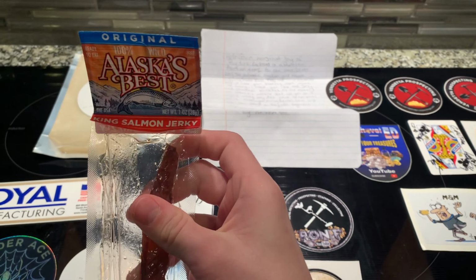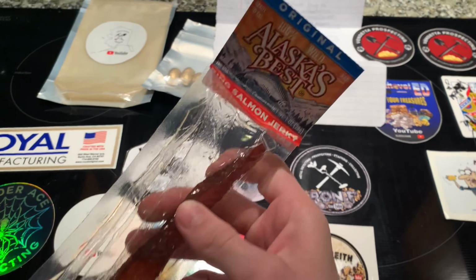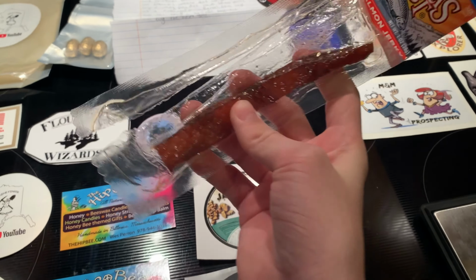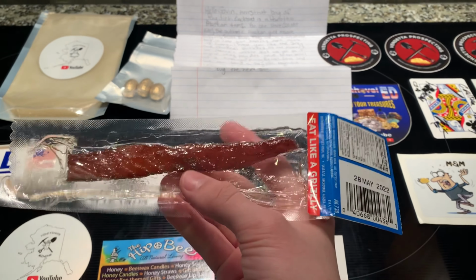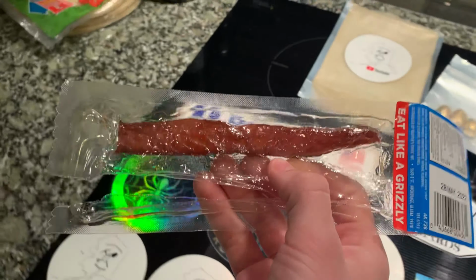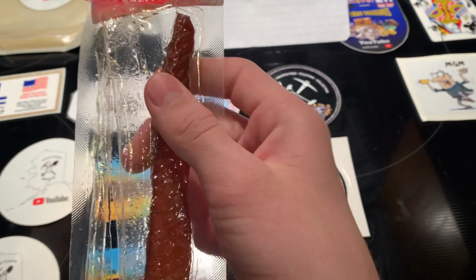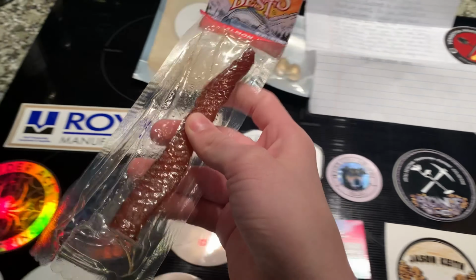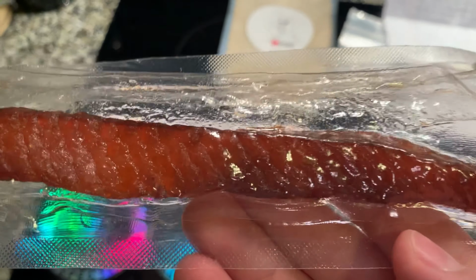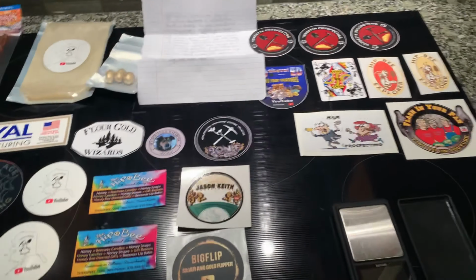But I tried the king salmon jerky, and you're just gonna have to take my word for it. It was super good. There was no way I was giving any of it to my dog, because it was so special. As you know, there's no king salmon in Minnesota, but it was super good. You could probably smell it through the camera. It's so good. Look at that. Yeah, it was very delicious.